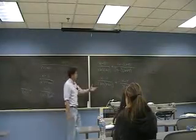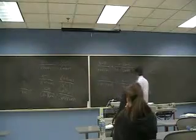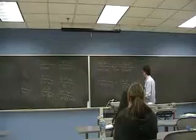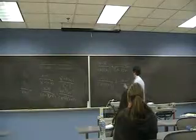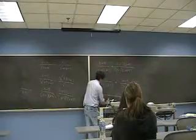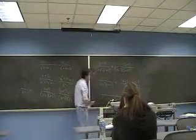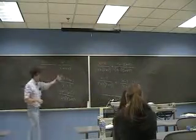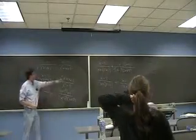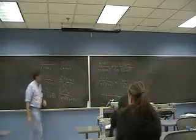So you've already got the LCD here. What do I have to do to get the LCD here? Yeah, just multiply the top and bottom by x plus 1. So now I can combine these together because they're already over the same denominator. My advice would be to leave the bottom factored until you're done, because stuff might cancel. So don't FOIL it out and write it back as x squared plus 2x plus 1. Just leave it like that.